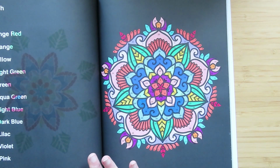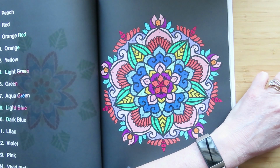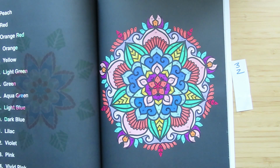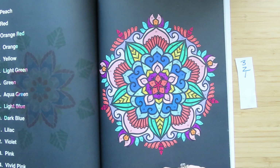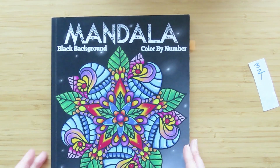So I did 3 in that book. Oh, we should be keeping count, shouldn't we? There's 3 in this book. There was 2 in my Christmas book. And there was 1 in the Winter Mandalas. Is that right? And 3 in this one. So we're at 6. 6 so far.